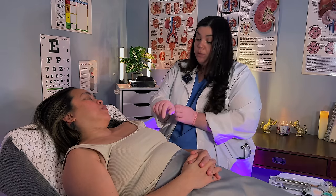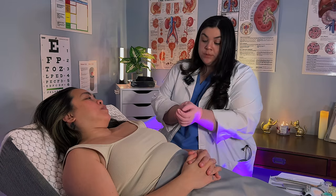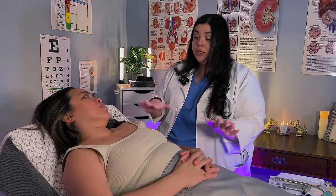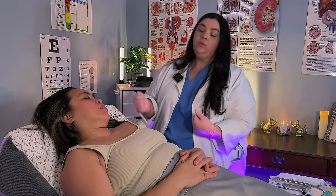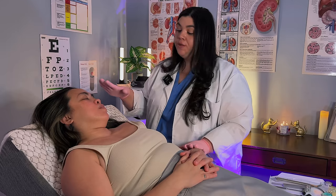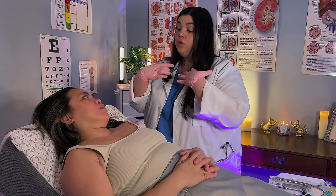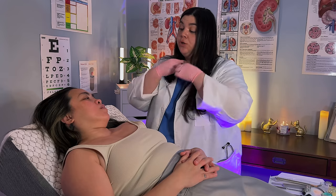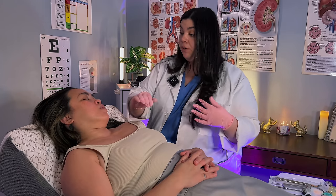Okay, so we will go ahead and begin with the breast exam. So I'll have you just relax for me and it's gonna be very mild, just kind of gentle palpations, nothing too deep and nothing too invasive here, okay? Okay. So I'm gonna start up with the clavicle and the reason for that is because we have lymph nodes that run down our collarbone. So I'm just gonna be feeling around and making sure I don't feel any signs of inflammation here, okay?